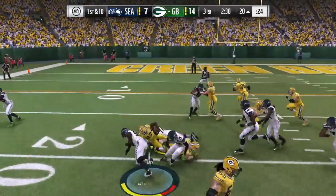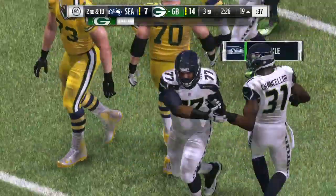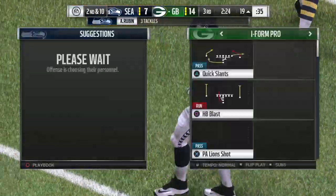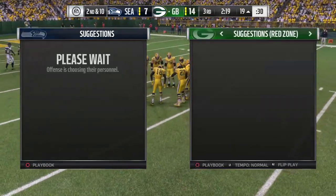Now Rodgers will handle Lacey. And the big boys up front, they're going to stop him right at the line. Ataba Rubin makes the stop. Boy, that's a lot of sirloin steak to be taken down for no gain, partner.